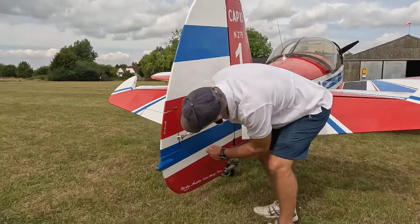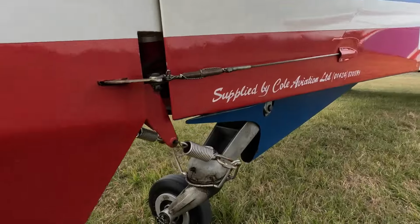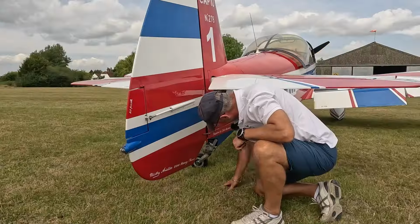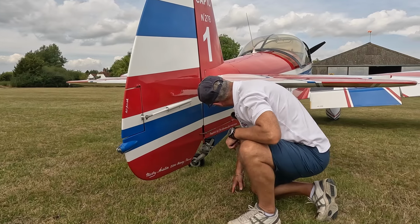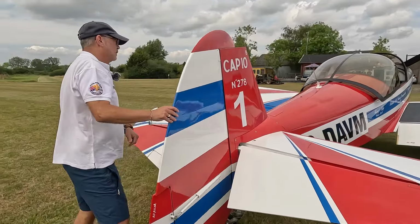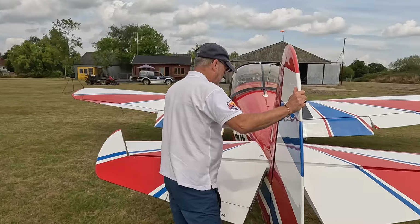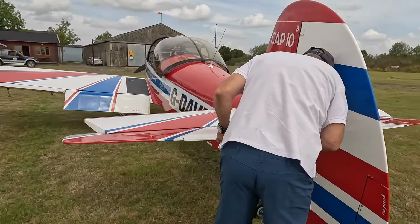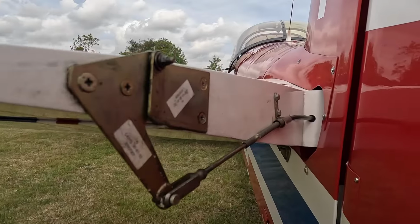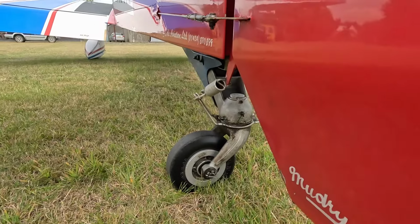Let's check the split pins are in the control locks and the wire locks in here, in the rudder control, and the springs are on and they haven't fallen off. And the tail wheel looks nice, and it's got a split pin in the nut. Those bolts are in nicely. And we've got the right movement. And again, another split pin in the nut and the bolt that holds the trimmer on. And again, this side, make sure that the spring's on the tail wheel.